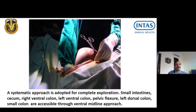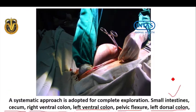Then when decompression has been done, thoroughly examine the abdomen by putting your hand into the abdomen and see where the obstruction is. First you evaluate the small intestine, then evaluate the cecum on the right side. Start from the right side with the right ventral colon, then go to the left ventral colon, then the pelvic flexure, then the left dorsal colon, and then evaluate the small colon. These can be easily accessed through the ventral incision.